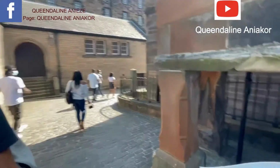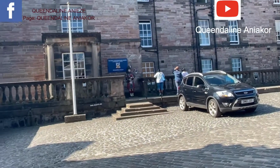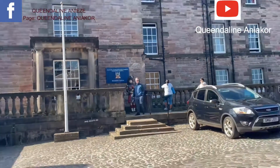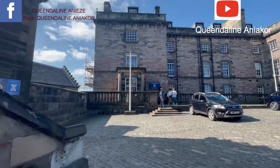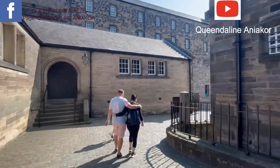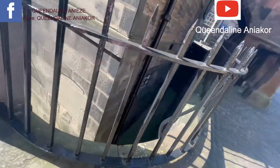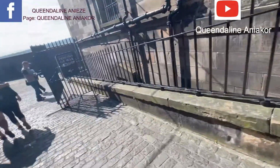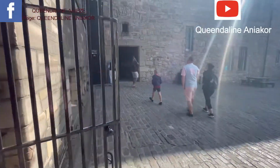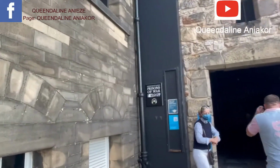So right now we are going to the prison of war. The prison of war apparently is an underground prison. So this is the Royal Dragon Barracks or museum. It's not open at the moment, and this is another museum by the side. If you walk across inside towards St. Anne, remember we just left St. Anne, so this prison of war is under the St. Anne building. Yes, it is underneath it, so it's an underground prison.